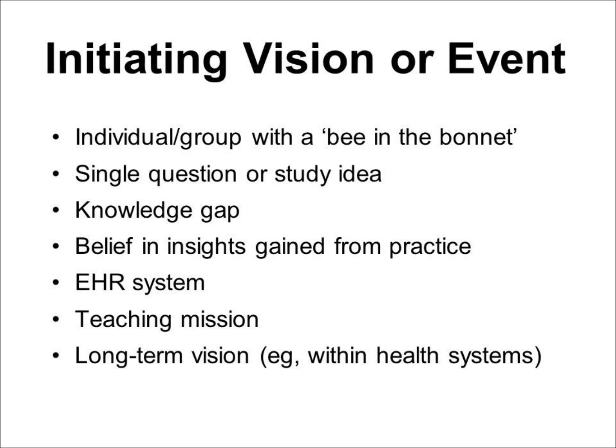There are also PBRNs. We have one here in Cleveland that is teaching-based, of residencies who have come together to develop a practice-based research network, and we're seeing more of that across the country. There's a national family medicine residency PBRN, for example, where residents learn to do research as a part of learning to do clinical practice.